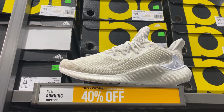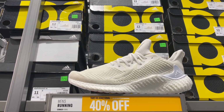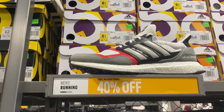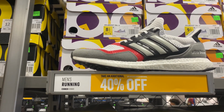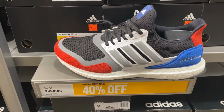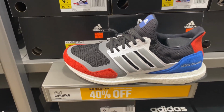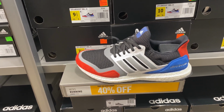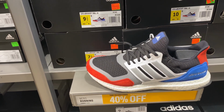And you guys have the Ultraboost here. You have them in size 10 and up to 13. Alright guys, they have these Ultraboosts here in this colorway. It's going for retail price, but minus 40% off. And they have the Ultraboost SL. They're going for $129.97 minus 40%. There's only a few more sizes, like 7 to 10.